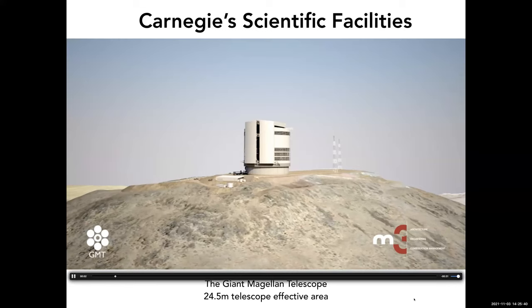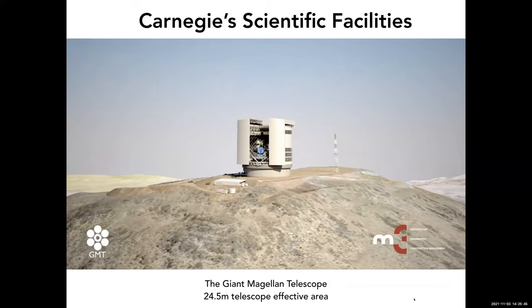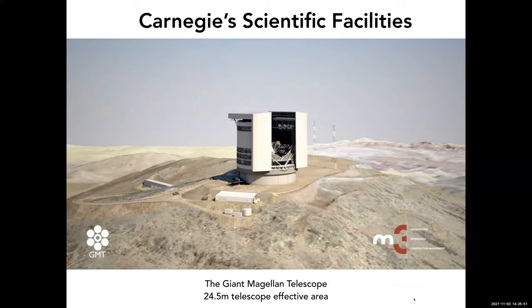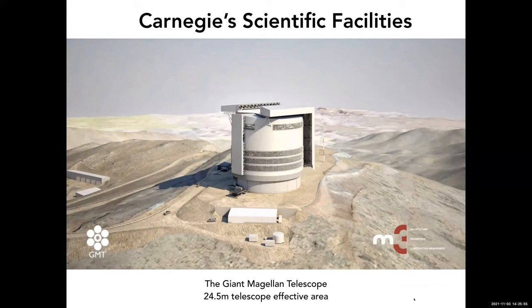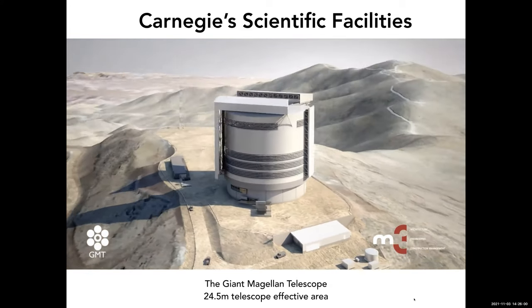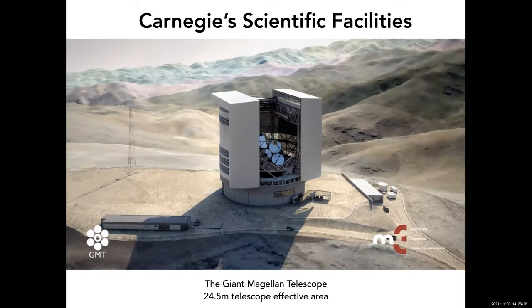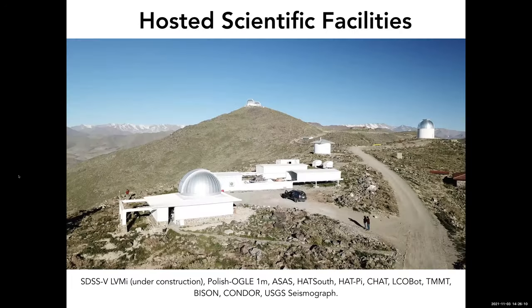And of course, the next big thing that's happening at Las Campanas is the Giant Magellan Telescope. We're all on the edge of our seats to know what is going to happen tomorrow with a report from the Decadal Survey. As I mentioned before, the peak of one of the mountains, the one that's actually called Las Campanas, is where this roughly 25 meter effective aperture telescope made of 7 segmented mirrors is currently being built.